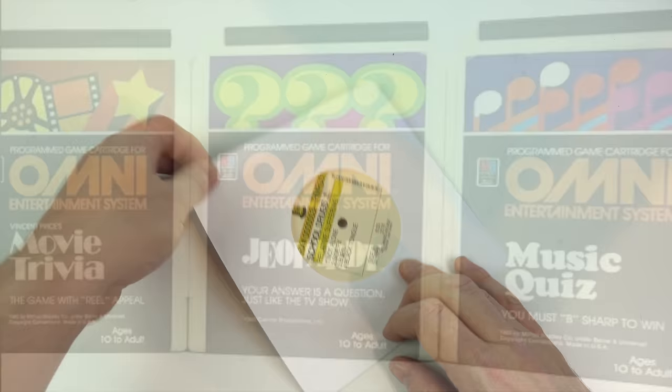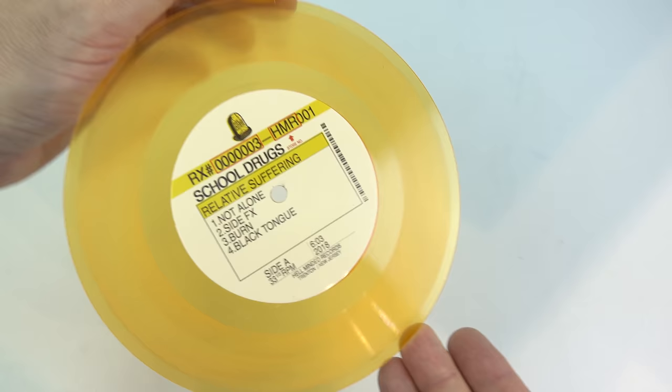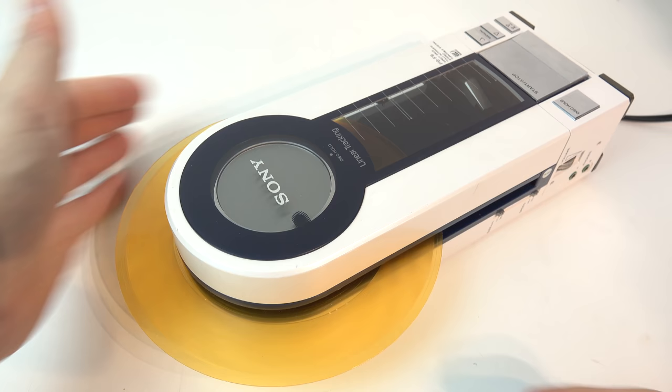And here's the disc in question. Again, it features a novel label design and the disc is clear yellow. You can see it runs at 33 and a third RPM, so there's just over 6 minutes of music on each side of this. But let's pop it in the record player and have a listen. Fortunately, the audio that I recorded for them is right at the start of side A.